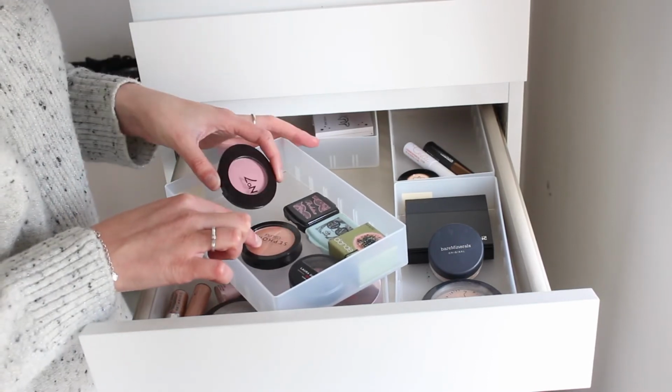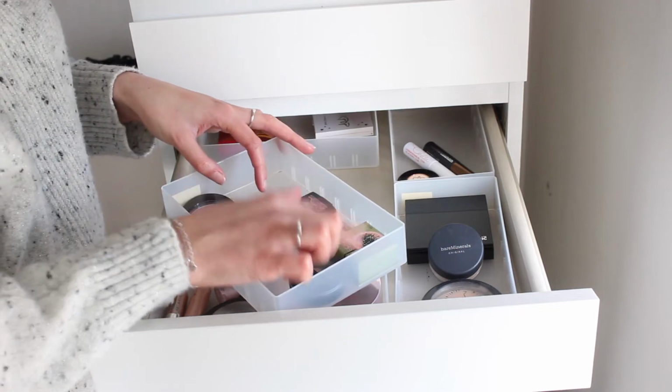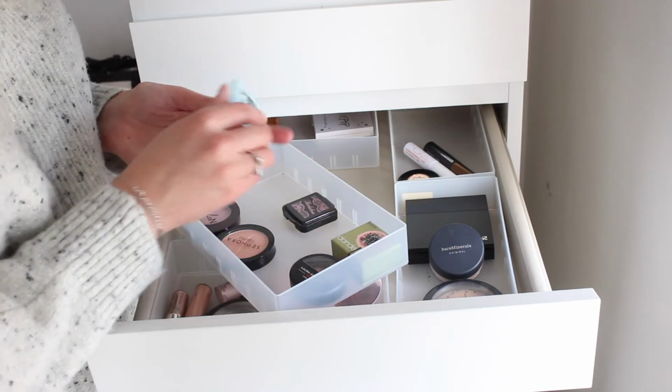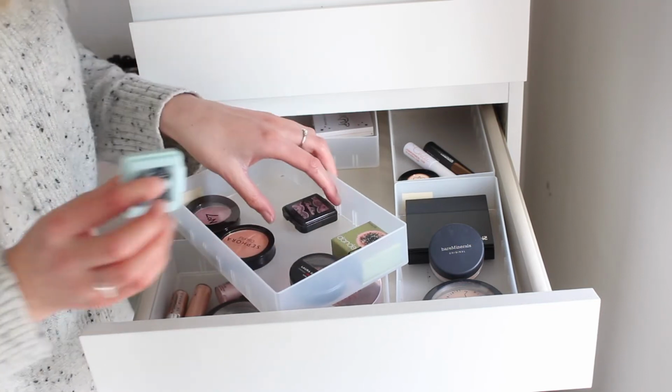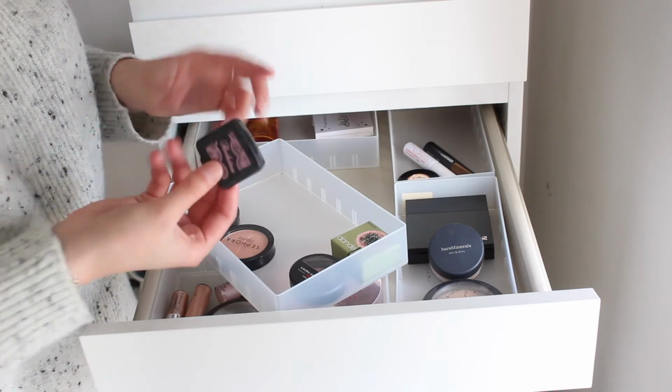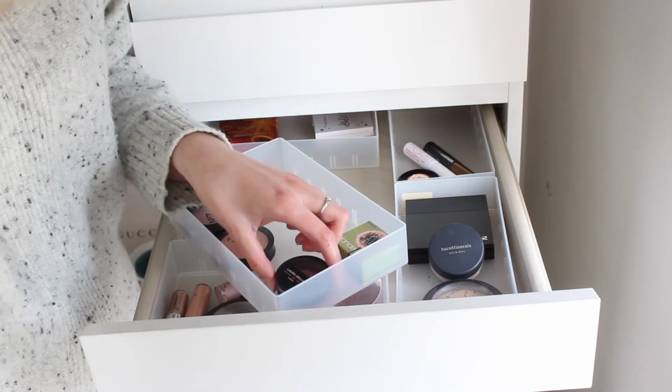Number 7 blush, haven't used. Sephora Colour blush, haven't used. Dandelion is my favourite blush of all time. Obviously, I'm gonna throw that out. Benefit California, that is way too dark. Gonna throw that out. The Rocketeur, again, I don't wear blushes, so I'm just going to get rid of it.